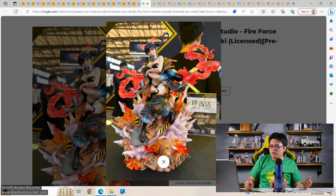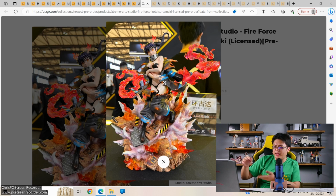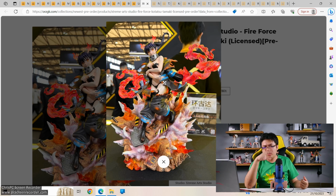And if I were to use that person behind the figure as a rough estimate, yeah, maybe I'm looking at a 1x4 scale. I'm not too sure myself. $900 for 1x4 scale, I think it makes sense for a licensed product. If this is 1x6, then it would be outright overpriced.